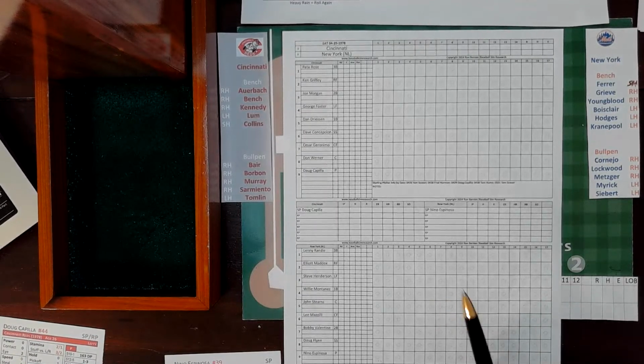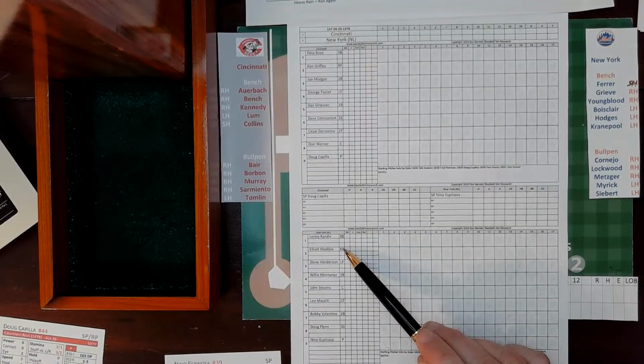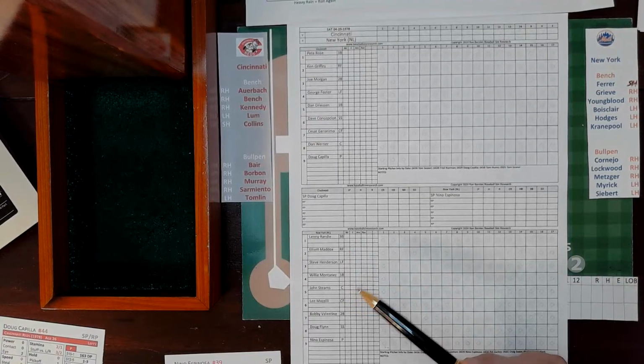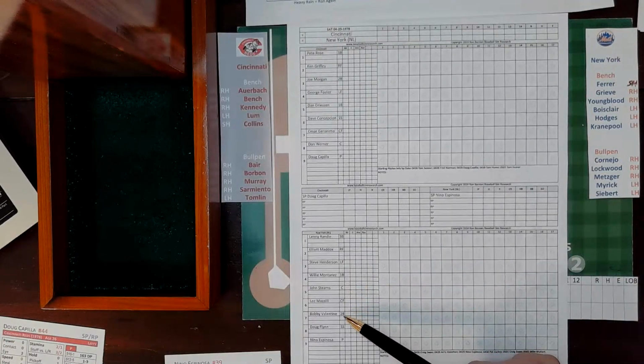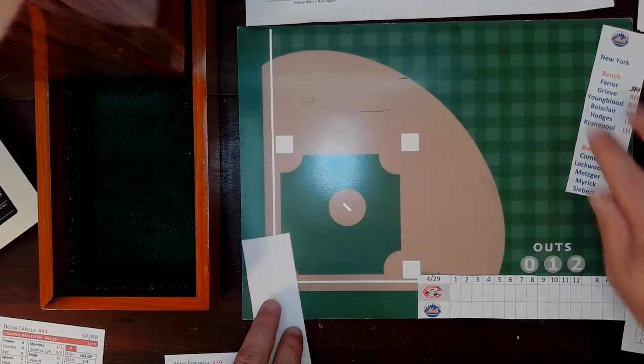For the Mets, they will send up Lenny Randle at third, Elliot Maddox in right, Steve Henderson in left, Willie Montanez at first, John Stearns catching, Lee Mazzilli in center, Bobby Valentine at second, and Doug Flynn at short with right-hander Nino Espinosa on the mound.